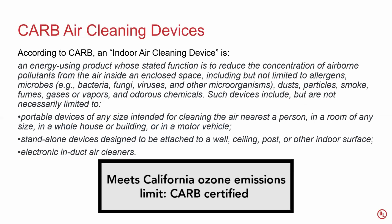So CARB defines indoor air cleaning devices as, I'll just read this quickly, an energy using product whose stated function is to reduce the concentration of airborne pollutants from the air, including but not limited to allergens, microbes, dust particles, smoke, fumes, gas vapors, odors, chemicals. And where it's important is it includes portable devices, standalone devices that are designed to be attached to a wall, or electronic indoor air cleaners. And that's a version of the label that they ask manufacturers to put on if they do meet those criteria.